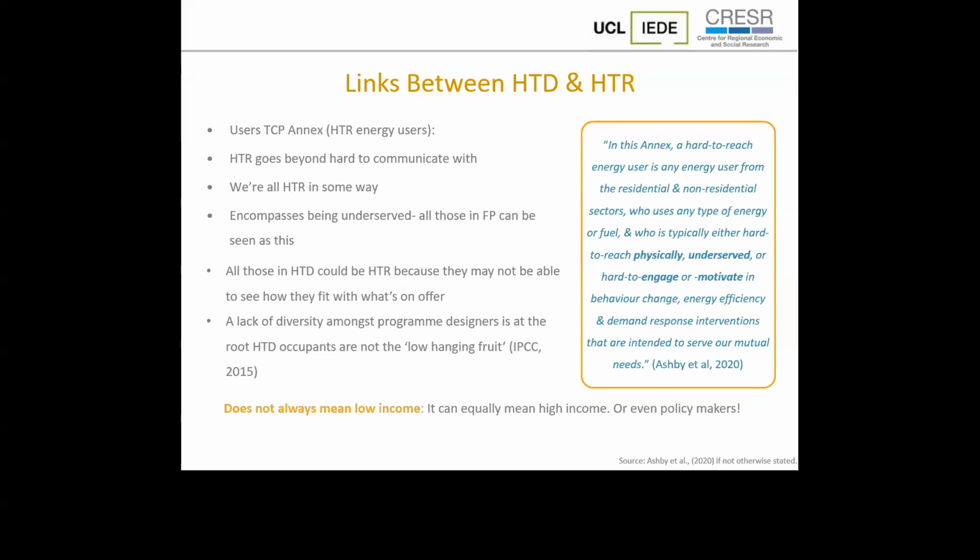So the emerging evidence coming out of this project, which is just over halfway through, is challenging us to think of hard to reach as going far beyond low-income households. And in relation to low-income households, it's important to remember that they're not always hard to reach. They're not a homogeneous group, they're an extremely heterogeneous group in their own right. And it's also prompting us to move beyond the idea that being hard to reach is all about being difficult to communicate with.